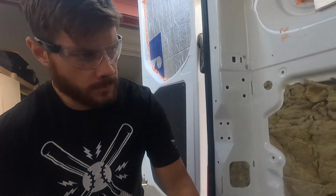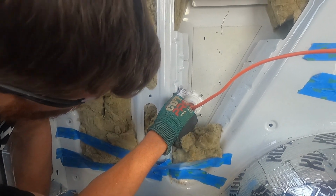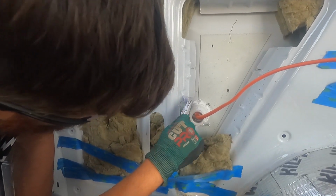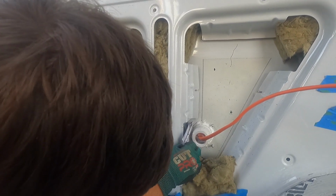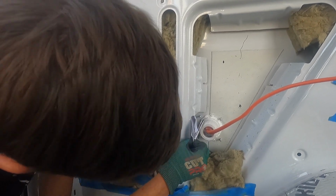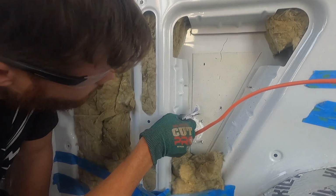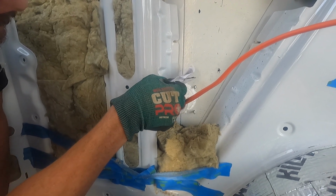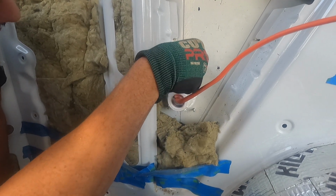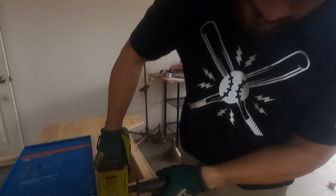What do you think? Sufficiently caulked? I know it's a little messy. Then the left-hand side was a little difficult. Yeah, I can see that. There we go. Just making sure all the holes are sealed. Safety first. Step one.